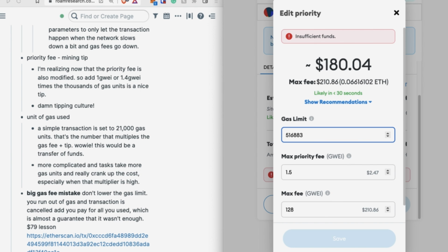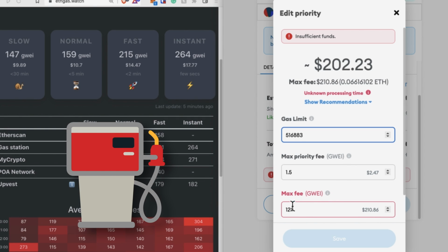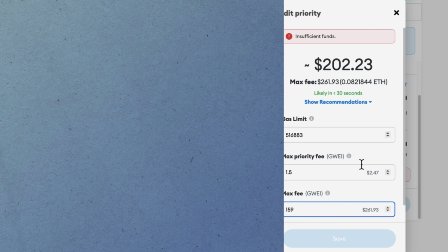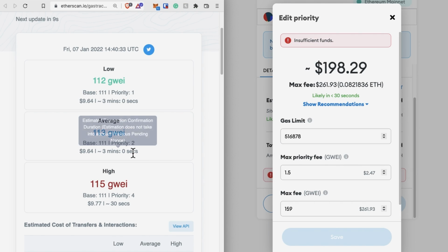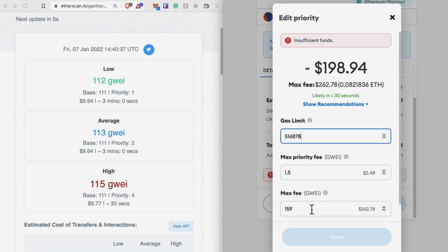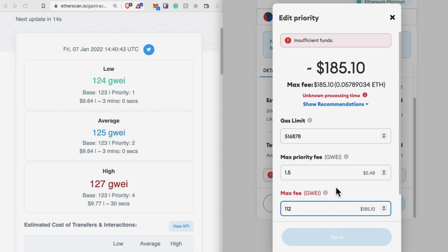And right now, on Ethereum, if I want it to happen pretty fast, I need to spend 159. That's 202. Yeah, it's a lot. But here's some things that you can change. And looking at whether it's going to be 3 minutes or 30 seconds, it's like, you know what? That doesn't bother me. I am not bothered at all about waiting more than 3 minutes.